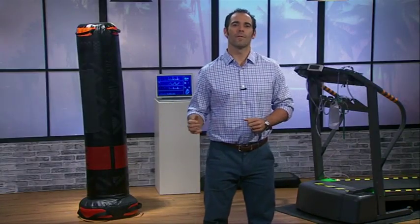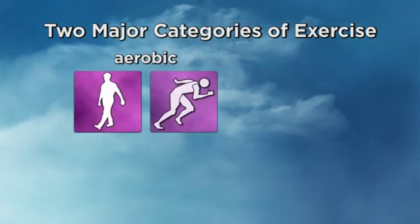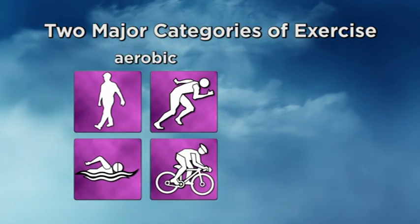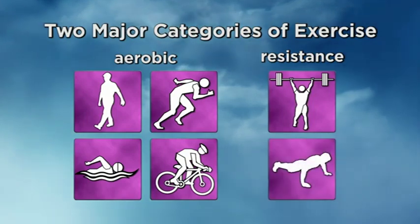So, what are those exercises? Well, first, there are two major categories of exercise. One is aerobic exercise, like walking, running, swimming, or cycling. And the second is resistance exercises, like lifting weights or doing body weight strength movements.